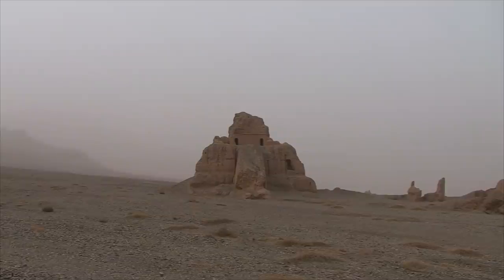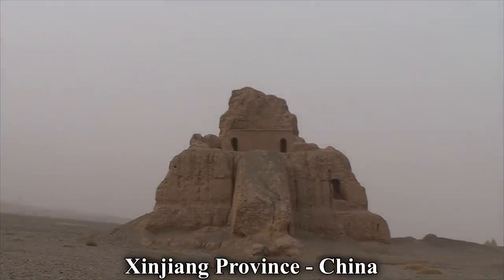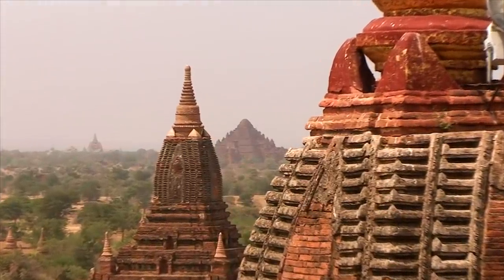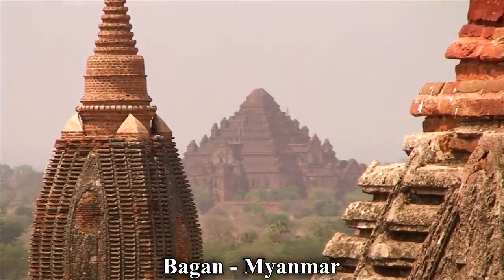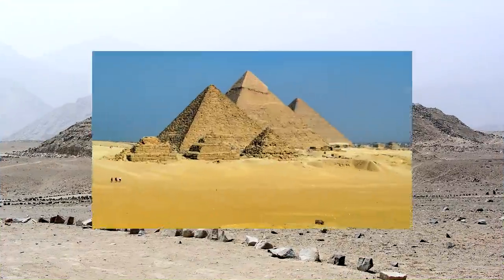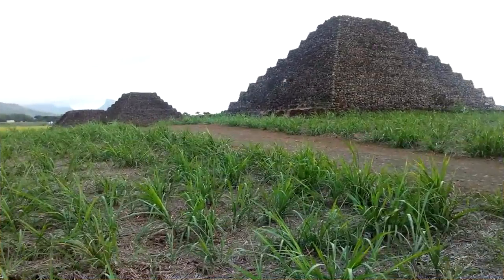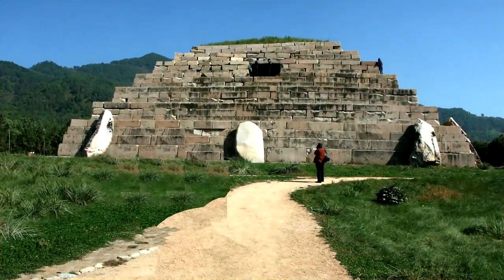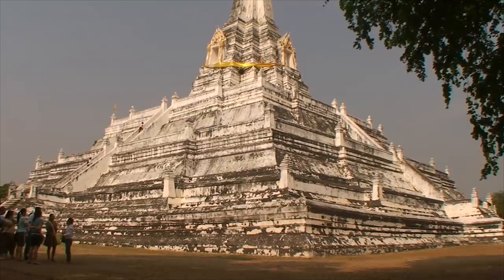Other types of ancient constructions are spread around the world. Pyramids are found in Central America, in South America, Egypt, Iraq, Cambodia, Indonesia, Mauritius, Canary Islands, Sardinia, Sicily, China, and other places. Styles change, but the basic structure is always the same.